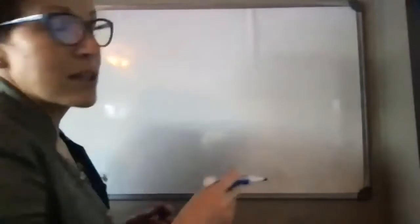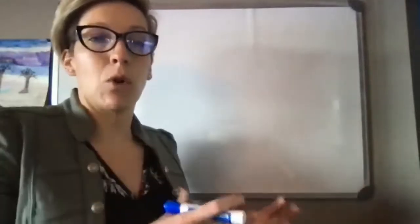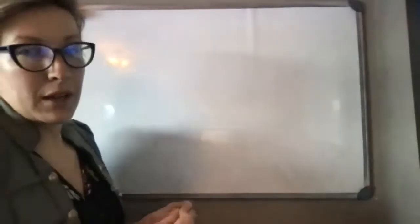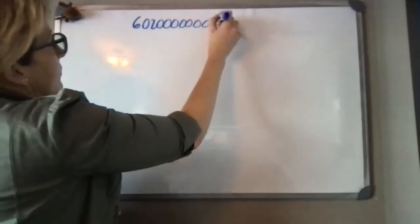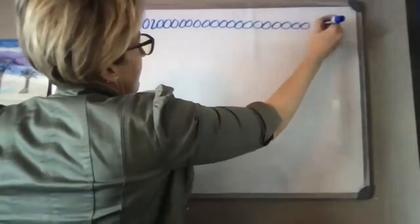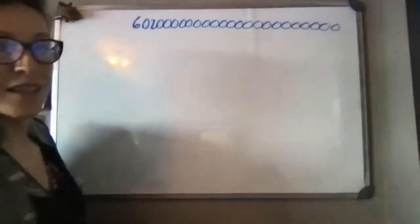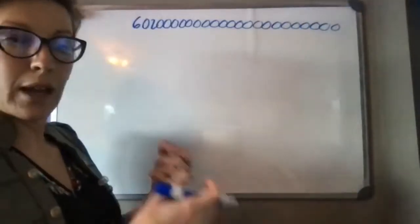So, all right, scientific notation. Scientific notation is a way to make really, really big numbers or really, really small numbers easier to work with. So the classic number in chemistry is Avogadro's number, which is, all right, so here I got to start counting. Okay, that's 602 sextillion. And that's how many pieces are in a mole.